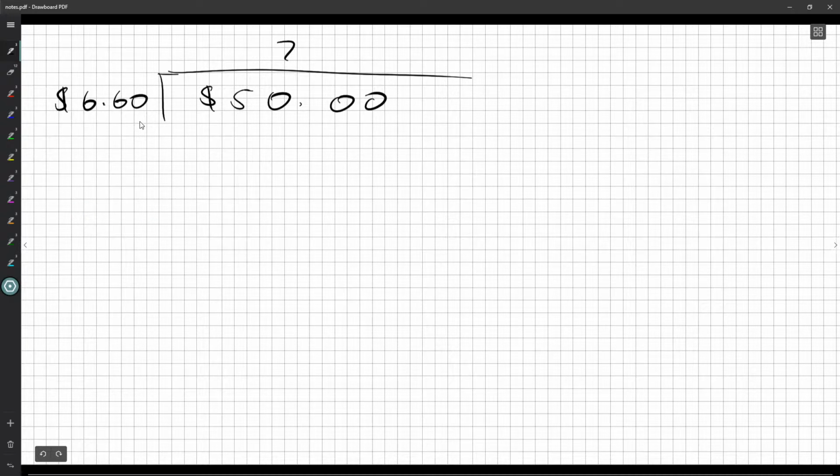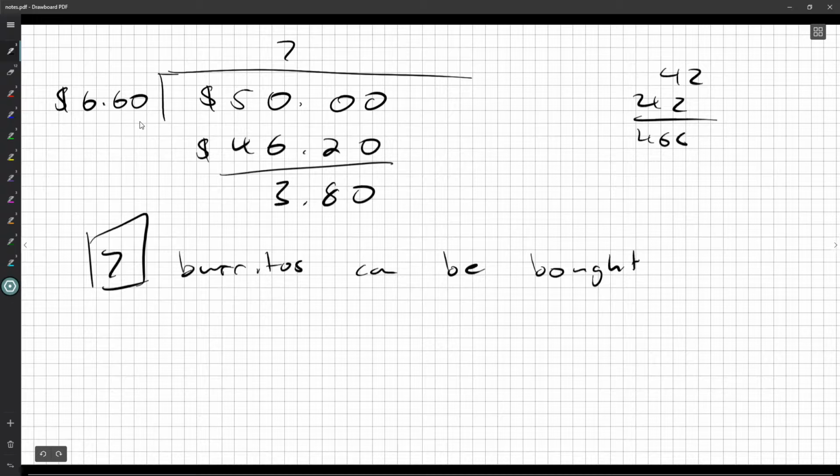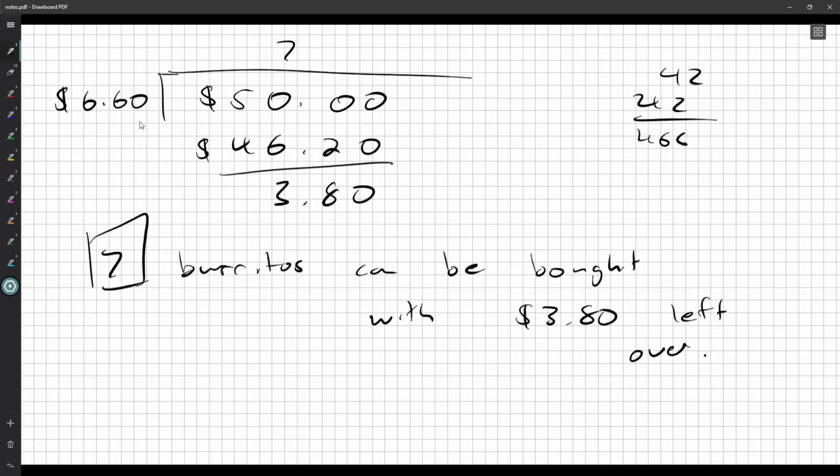So 7 times 6 is 42 times 11. It's going to be 462. Okay, and we can see we did everything sort of nice and neat and correct because we've got 380 left over, and that is not enough to purchase another burrito. So 7 burritos can be bought. Seven is the number they want in the box provided in the booklet. I'm just going to say with 380 left over. Okay, so there we go. Yeah, so there's our B part.